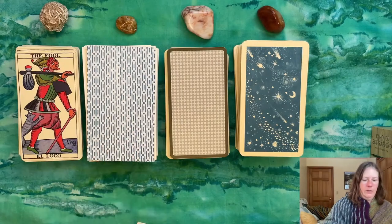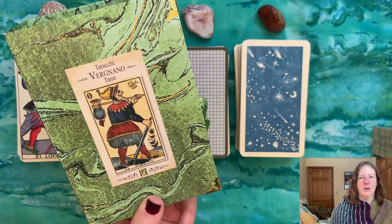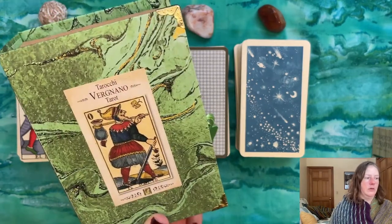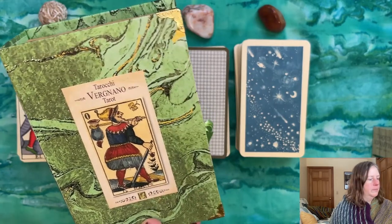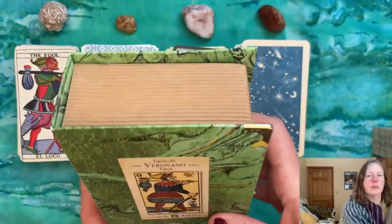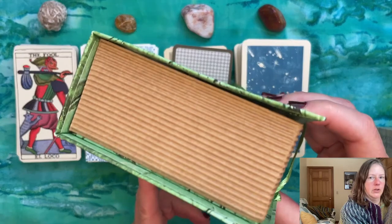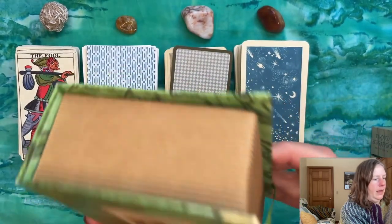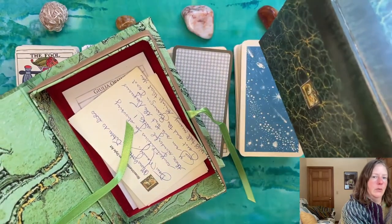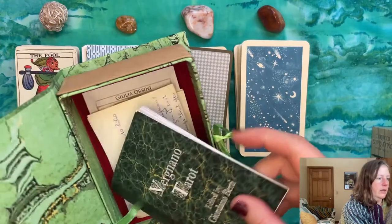Next up, we have the Tarocchi Vergnano, and this comes from one of my favorite card producers, Mr. Giordano Berti. I will put the link to this deck. You can get it on Etsy. So I'll put that down below. And he produces these lovely decks. You can get it in a simplified box. I like these book style boxes. This is like the slightly fancier version of what he produces. And then the cards come in here. It's all lined in velvet. You get a personalized note, and you get a little booklet relating to the deck that you buy.